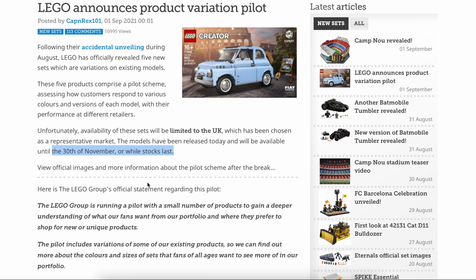It was unknown at the time whether this was going to be a re-release of the sets in different colors, whether they were going to completely change the color and discontinue the other one, or whether it was just a weird image with a filter over it. But it turns out these are going to be new sets coming out, and they will be available alongside their original counterpart.